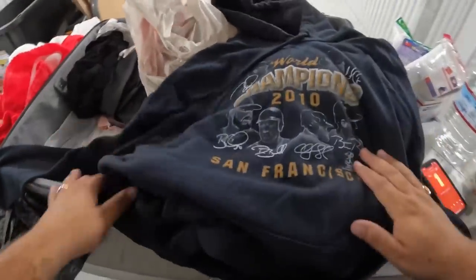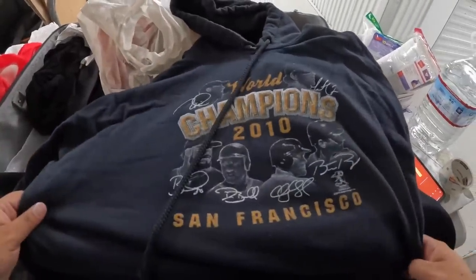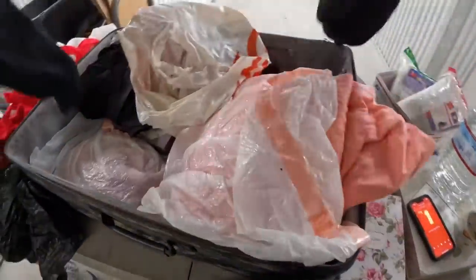Ooh, what is this? World Champions 2010, San Francisco. Ooh, that's kind of cool. Good little sweater. It is. I think we have a whole shirt. All the sports shirts, all the police shirts, et cetera, have been set aside for our auction. Have one good auction, huh? Probably more than one.